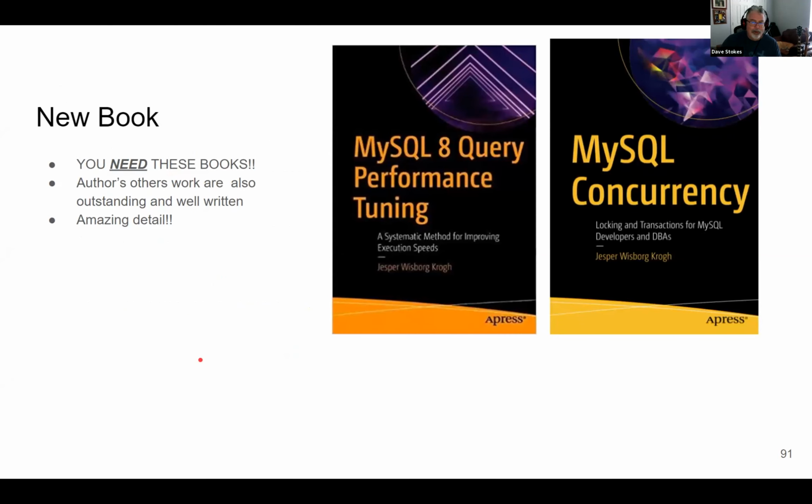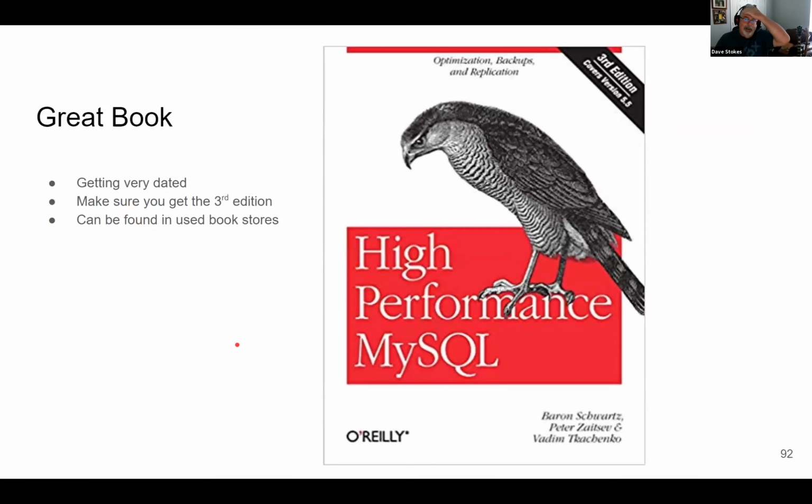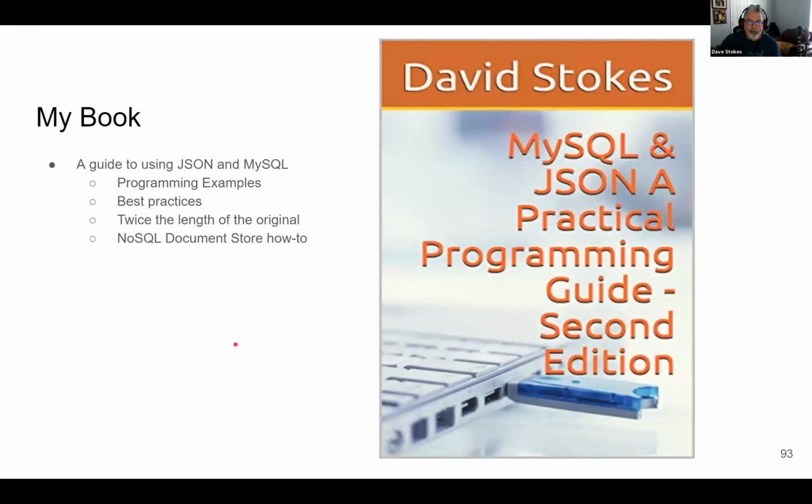If you're really into this, I recommend these two books by a former colleague of mine. Query Performance Tuning is the one I'd recommend if you had to buy just one. He writes in a very nice, relaxed style, and I'm on my third reading of that particular book and still picking up new information. Very well done. The Concurrency one is great if you're into transactions. Another book has unfortunately aged; it covers up to MySQL 5.5. There's supposedly a new edition coming out, but not by the original author, so I don't know anything about it other than that.